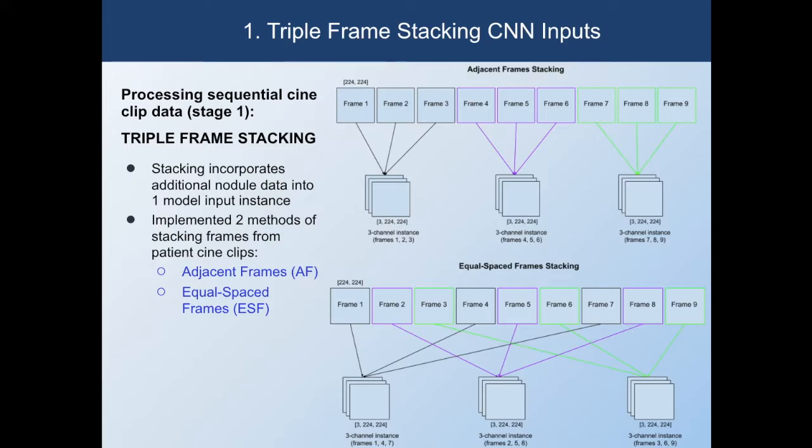In order to process sequential data, we first modified the individual CNN inputs by stacking 3 frames from one patient into a single 3-channel instance. This incorporated a broader array of patient-wide feature information into one CNN input instance. We preprocessed data with 2 variants for stacking frames, equally spaced frames and adjacent frames. The second approach for sequential processing was concatenating this transformer-encoder, which I will describe later.